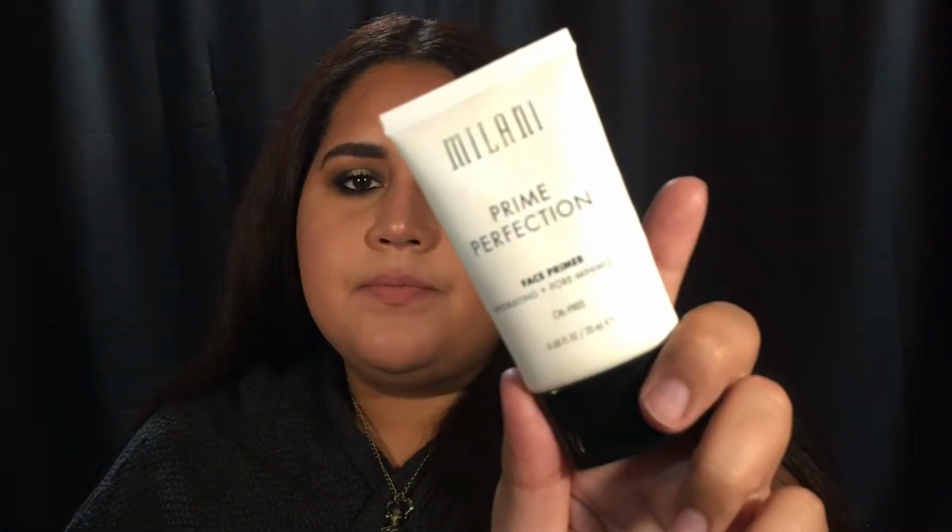So the next two items I'm going to talk about are this Milani Prime Perfector, and I love this stuff more for a dewy look. Even though I have combination skin, I usually get oily in the T-zone, I always prefer a dewy look. I don't like to look too matte. The only way I really mattify my face is under the eyes. Usually I go for more of a dewy look, and then throughout the day I do touch-ups. That's just my preference. You don't have to do that. It's just something I like to do.